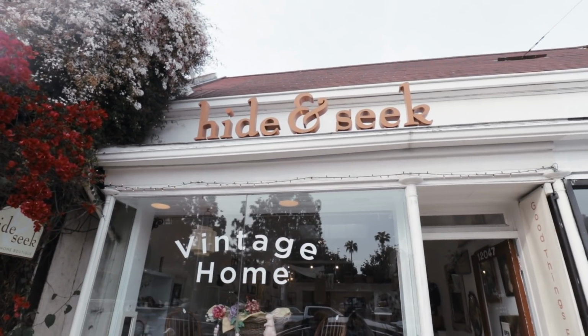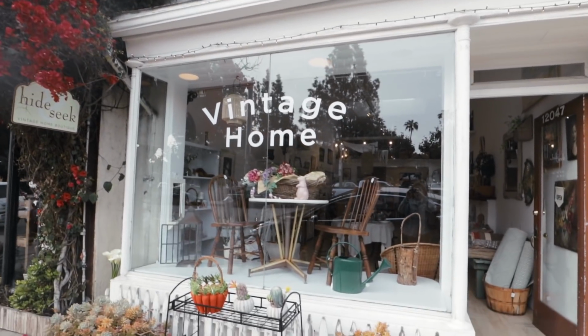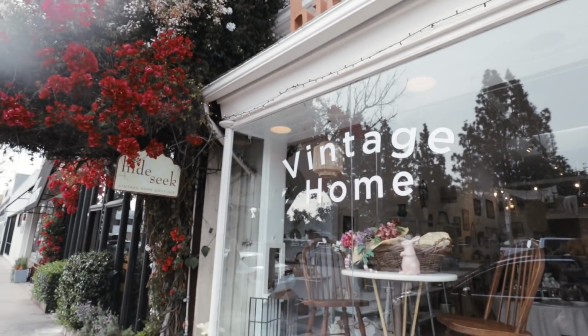We're making a quick stop at this adorable little vintage home decor shop. How cute. It smells like heaven with all these flowers. You guys, I just got the best stuff at that thrift store. I found the most perfect piece of coral. I'll show you guys in a second, or when we get back home, but oh my gosh, it's so pretty, and I found a few cute pots, so I'll show you guys soon.